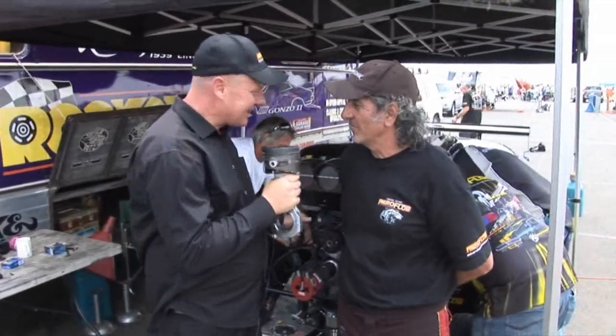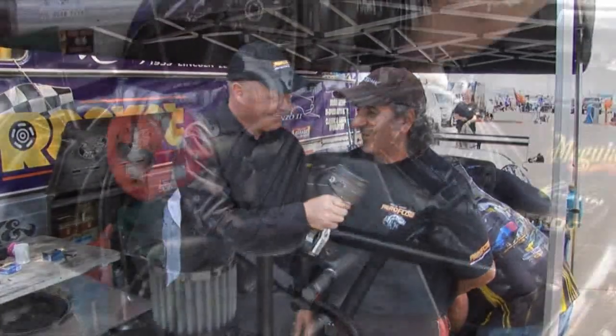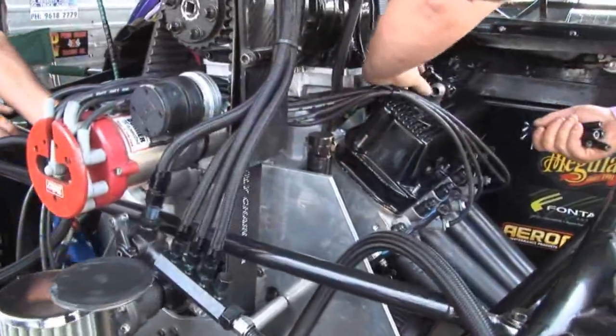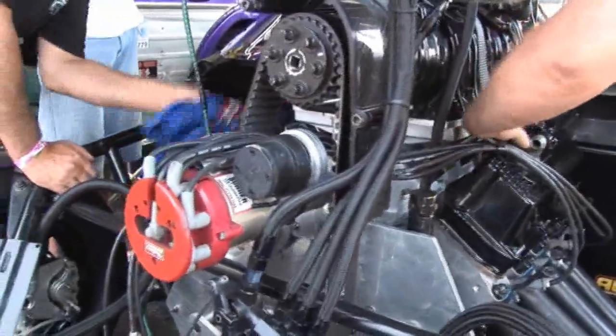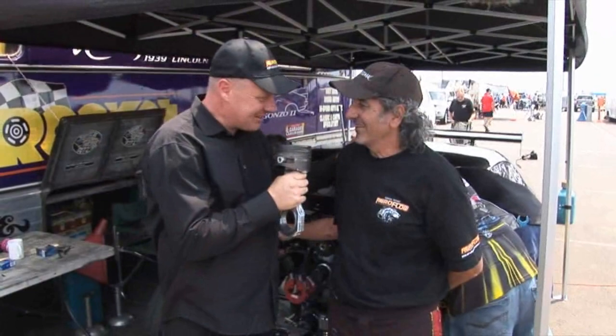Mate, I noticed another thing here too. It's a Cleveland-based engine too. What a red hot thing. What sort of power does it make, mate? Yeah, it's making just over 2,000 horsepower because we ran a 694 with it last year, so we were pretty happy with that. Well done, mate. That'll keep the Ford fans happy, and it's good talking to you.